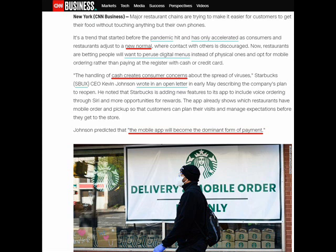Quote, "The handling of cash creates consumer concerns about the spread of viruses," Starbucks CEO wrote in an open letter describing the company's plan to reopen. He noted that Starbucks is adding new features to its app to include voice ordering through Siri and more rewards, and predicted the mobile app will become the dominant form of payment.